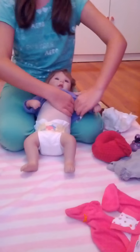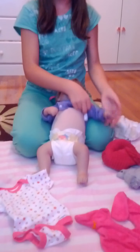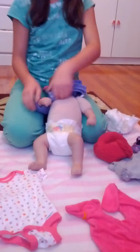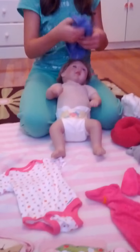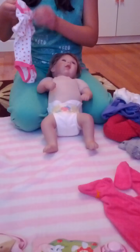We're just going to take this off. And we're going to put her onesie on. It's a Gerber onesie from Old Navy, just to let you guys know. I get most of my clothes from Carter's. For her size, newborn or 3 months, premature is too small for her. So, yes. I'm going to put this on right now. Gerber, and it's newborn Gerber.